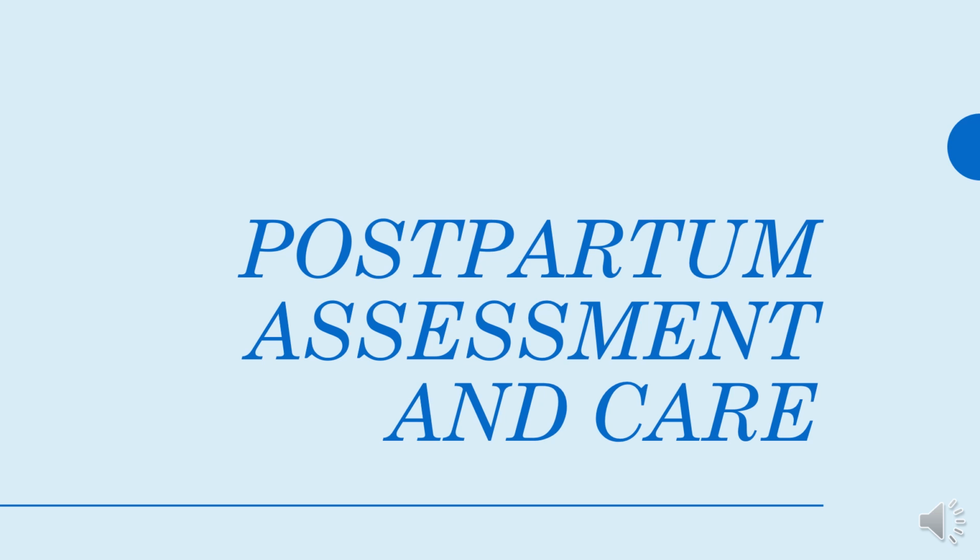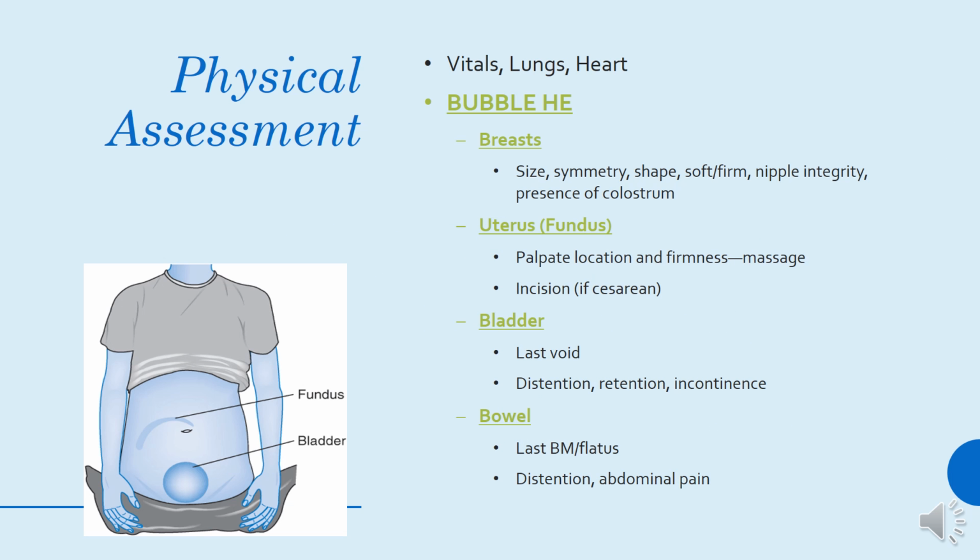All right, so assessment and care. So what are some of the things that we're going to do on all postpartum women for our physical assessment and care during that postpartum period? All right, so for physical assessment, we really want to start with the vitals, lungs, and heart. So for vitals, the blood pressure and heart rate are going to be assessed every 15 minutes for 8 times, and then about every 4 hours. Temperature would be every 4 hours times 2, and then every 8 hours. And your BUBBLE-HE assessment that we're going to start talking about here, in the first hour after delivery, is done every 15 minutes, and then every 30 minutes for 1 hour, and then every 4 hours from there on out.